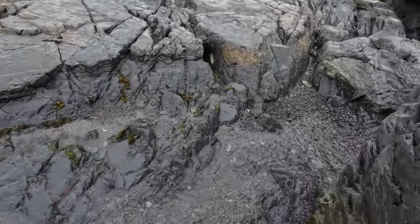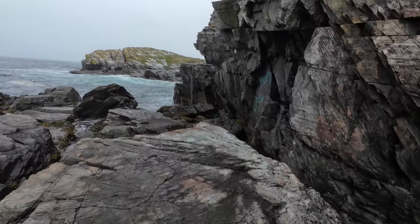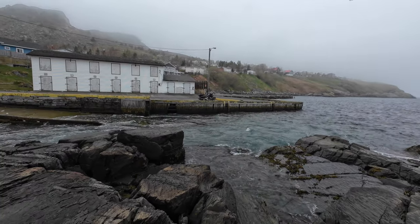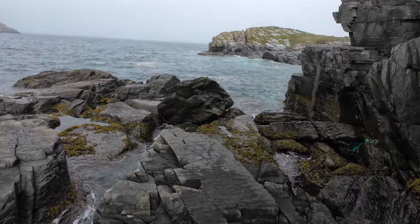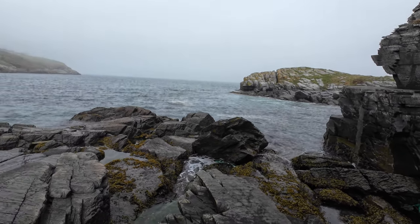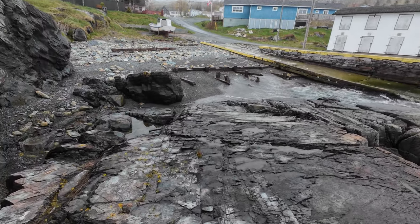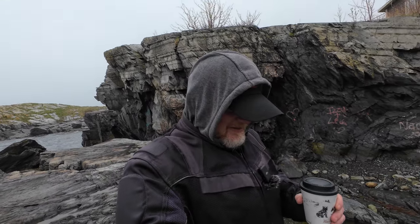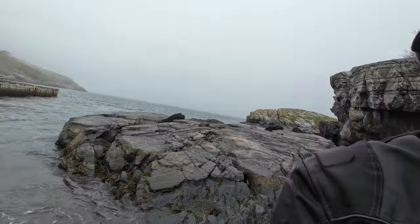Can I beat the waves? Yes, I can. Oh, look, there's my coffee shop all the way over there. All right, back over. Glad I got hiking shoes on. They tend to have a little bit more traction than what I usually wear. Ah, made it. Trying to escape that.